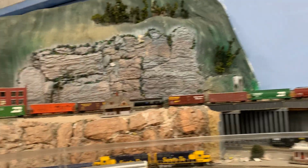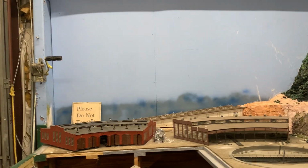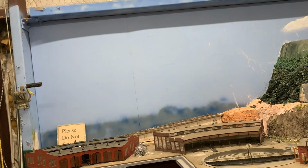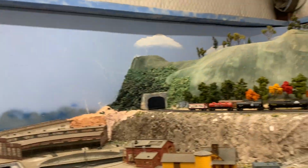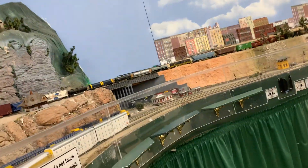Wait, what? Is there a train missing at the end? A white one. No, it's still on. Alright, it's because he flipped it. Probably.